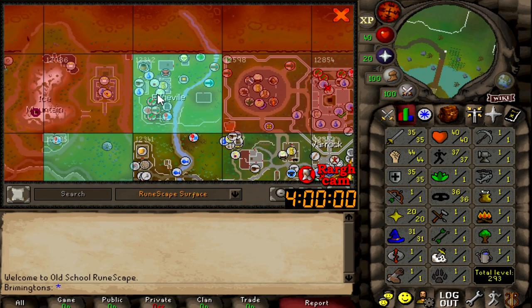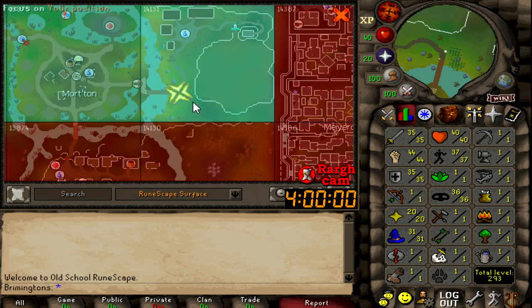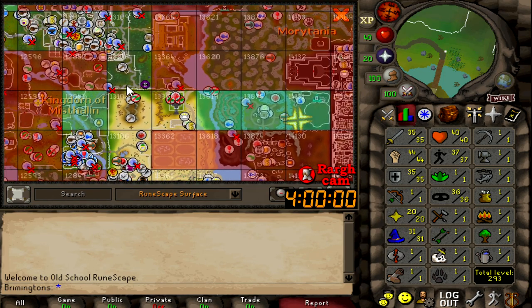Up here, I unlocked this just to get the dungeon so I can get to red spider's eggs. It also unlocks chaos druids, which I think will be very useful later on.